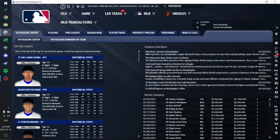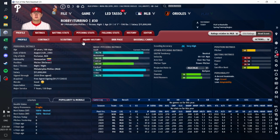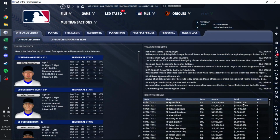And then if you look down here, just trying to see if I missed anything. Another big time deal. Philly bringing in the best reliever on the market here, Itorino, big time talent. He comes in at like $15 million a year. So that was a pretty solid deal there for a guy in his prime, also at 29 years old. So Philly bringing in some big talent there on top of an already really good team. So they're going to be good again this year. It's going to be tough to knock them out.